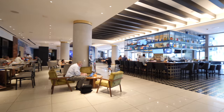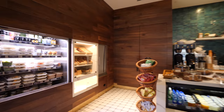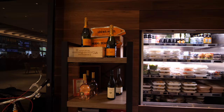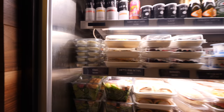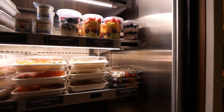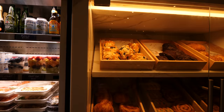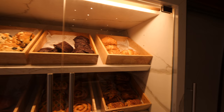Now this is the Preston's, I believe it's called. You can come here to buy some snacks, you can buy some food, you can buy some drinks. This is kind of like their little coffee shop here at the Loews, and it's self-serve, so you can buy some food. You can see here, you can get some eggs for $6, keto, egg bites, berries, yogurt. You can see the price for some of those. They also have some pre-made dishes, so you could have a Mediterranean plate right there for $9. On this side, they have, like breakfast, kind of like pastry, so you can see they have different kinds of danishes and croissants over here.